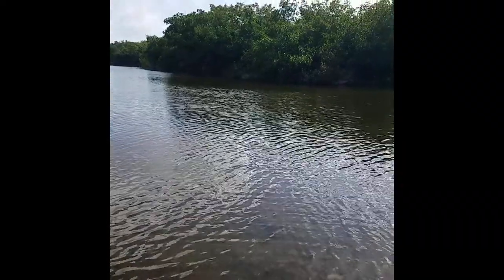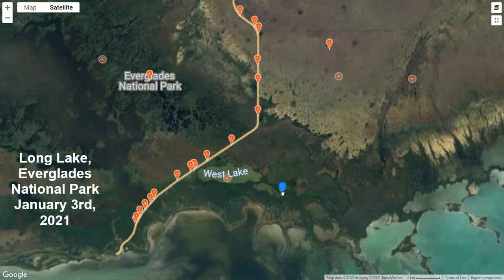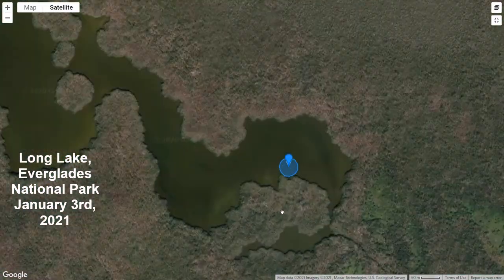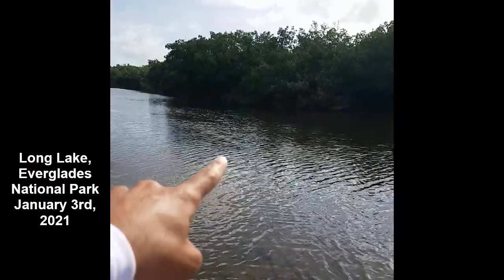Okay, so this is just crazy to me. I'm in this place called Long Lake in Everglades National Park, and so I was just kayaking down that way, and I noticed something right there. Probably don't see it very well, but that is a Burmese python.